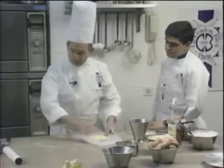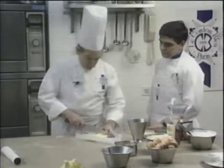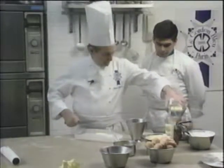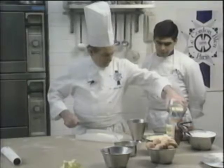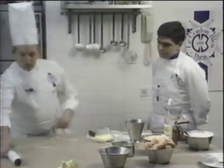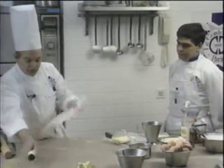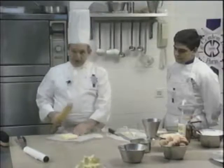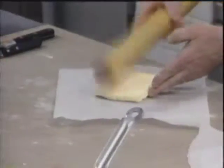Then you take some hard butter in pieces. Measure out 14 tablespoons of butter, or a little more than 7 ounces, and shape it into a square with a rolling pin. We flatten the butter to form a square with the rolling pin. Like this.